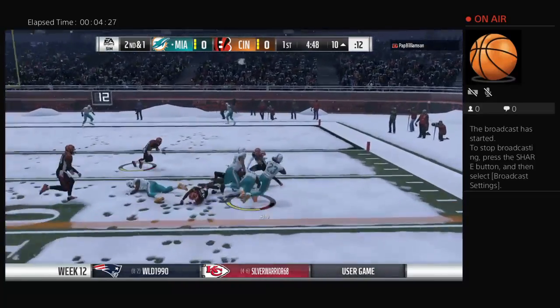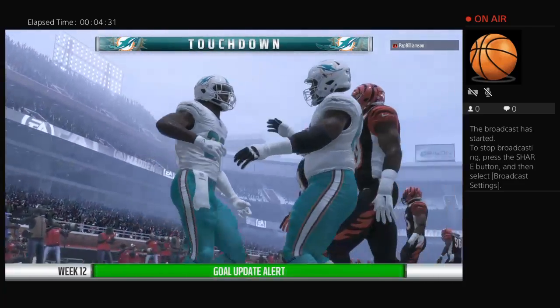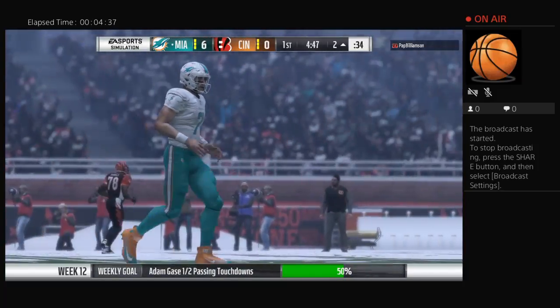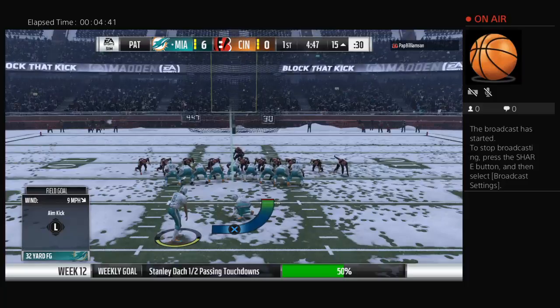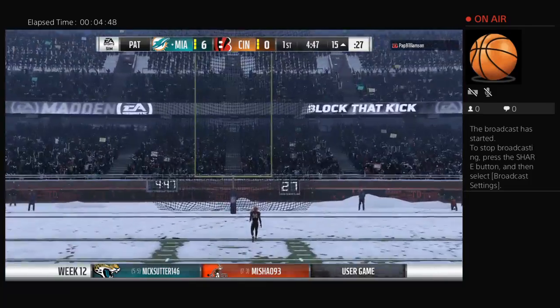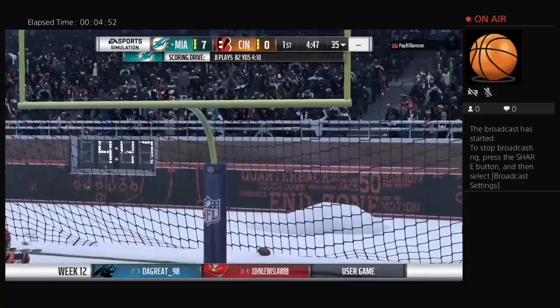They set up the screen to Ajayi, and he will take it in for a Dolphins touchdown. Jay Ajayi with touchdown number 7 on the year. And the Dolphins take it right down and score on the opening drive. Well, these may be an adventure this afternoon, but this one is good.